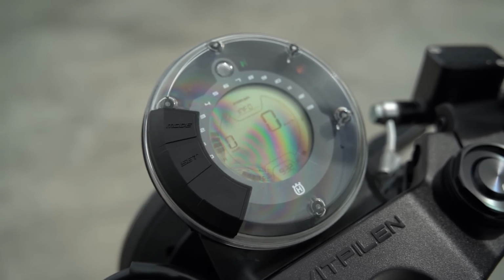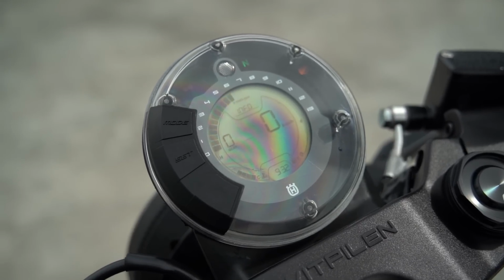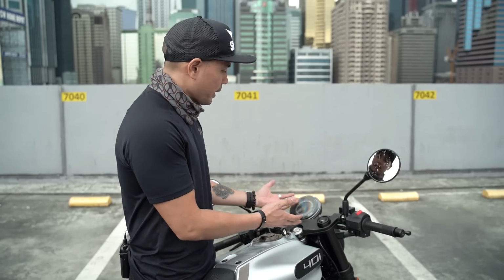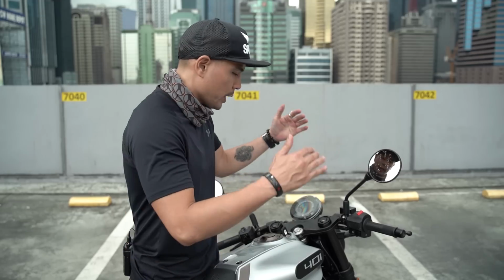Sure, it gives you all the necessary information and you can change modes from road to supermoto, which really just means you turn off the rear ABS. Now, I wish they did something else with it. I mean, if they went full TFT, it would have been too expensive. They wanted to keep the price low.